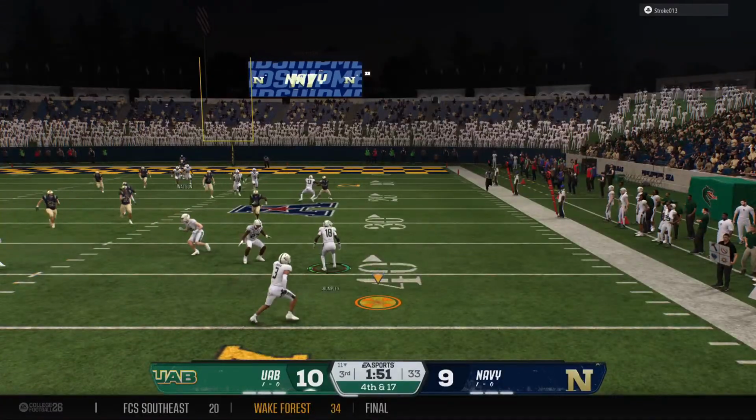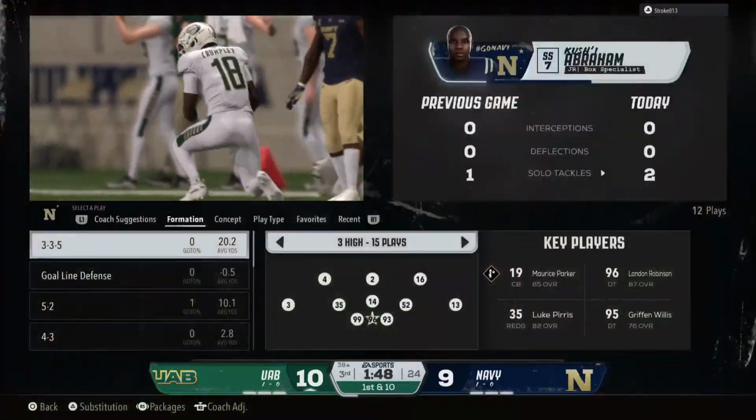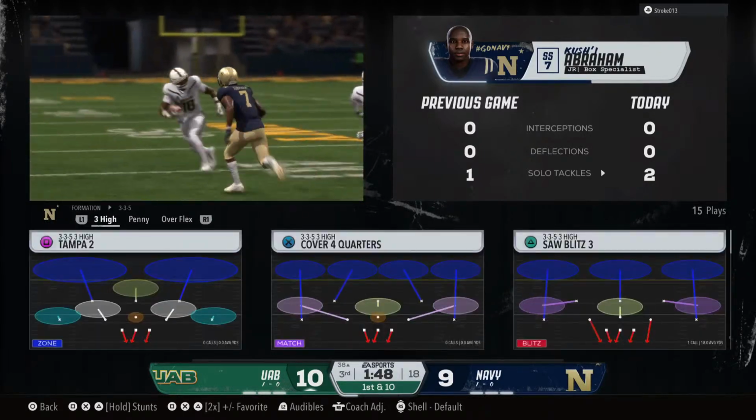Wouldn't call it a shank, but I don't think he'll include it on his greatest hits. Not able to pop the big return, but they've got the ball back and ready to go with a fresh possession.